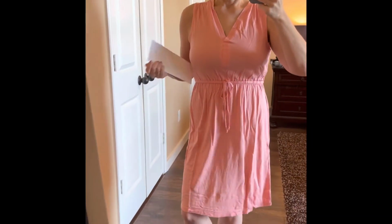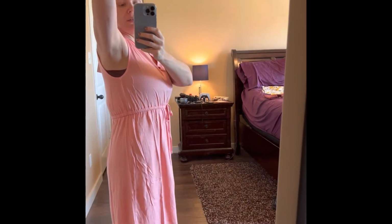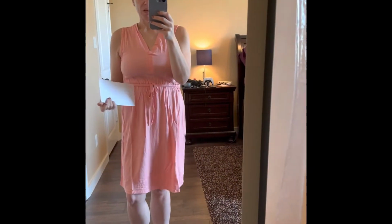And with the type of bra that I normally wear, it's definitely going to show quite a bit on the sides. So I'd either have to get a matching bra, or I'd have to think of what I'm going to do there, because it's definitely on both sides. So I don't know. I think it's cute though.